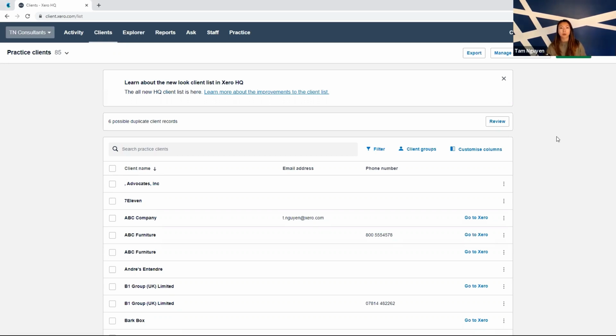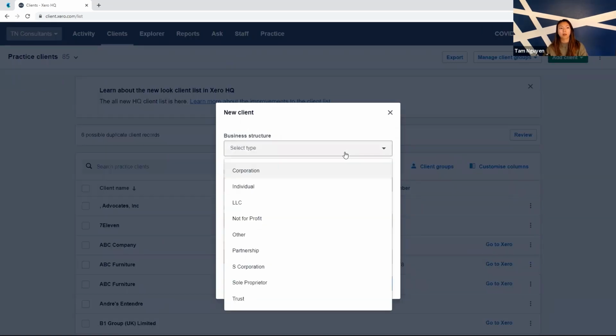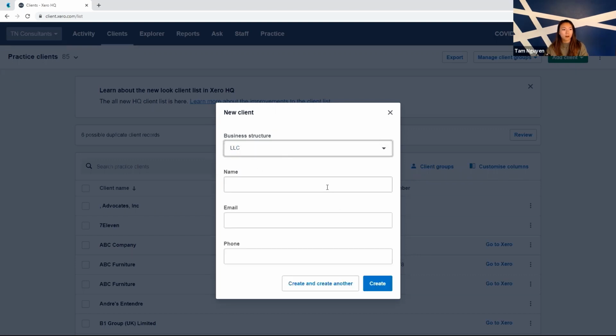So you as a firm owner would see all of your clients that you're servicing, and you'd be able to access other features as well to manage a firm. But today I'm going to go ahead and just add a client, walk you through this process to show you how easy it is to create a new client. You want to set a business structure here, whether that's corporation, individual, LLC, and so on and so forth. And then create a name.